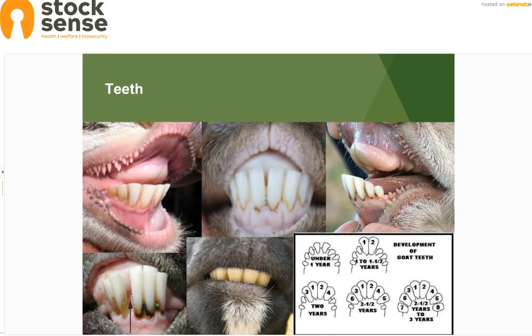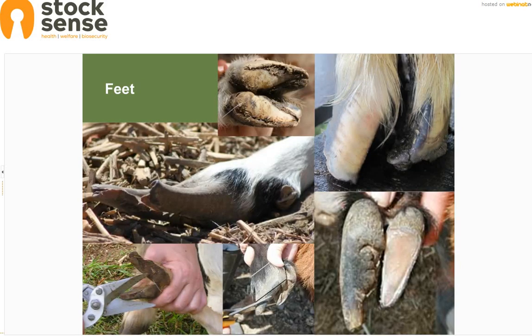With feet, the main issues can be foot rot, scald, overgrown hooves, and uneven growth and wear due to poor foot conformation. Depending on your land terrain and whether your goats have rocks to climb on or abrasive surfaces to walk on, you may find that you are regularly trimming your goat's hooves. There are a number of videos available online on how to trim goat hooves, but the best way to learn is to go and help and see another experienced breeder trim their goat's hooves.